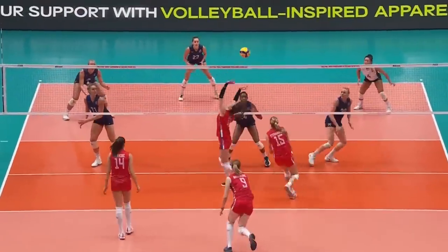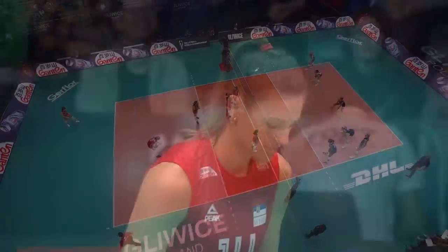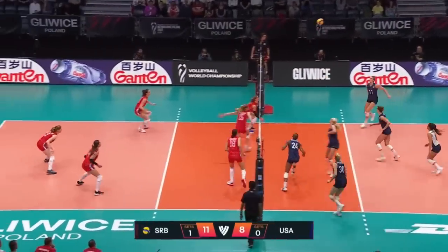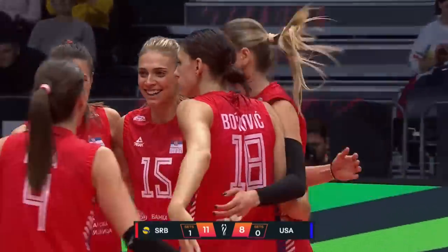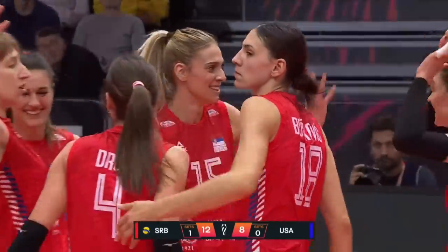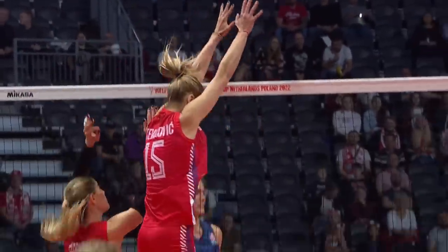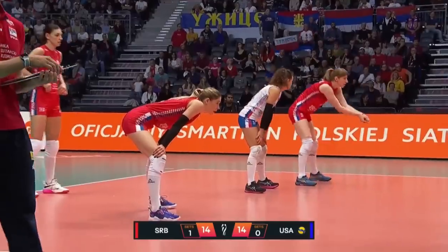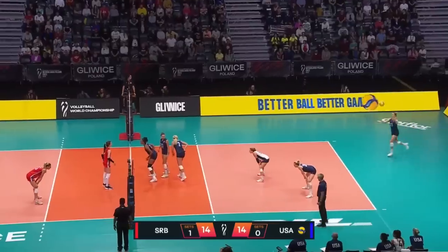So pretty much the same result, but other players got to get lined up, got to be really disciplined and stronger on them. Yeah, they're not going to win if only one player gets points, but there's Stevanović with a monster block. Oh, huge. She is so elite. Tie game here in set number 2.